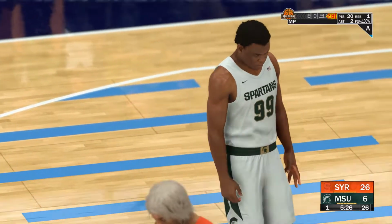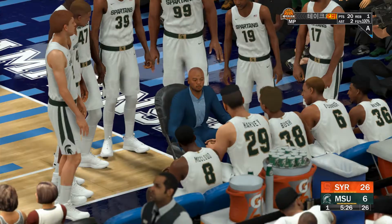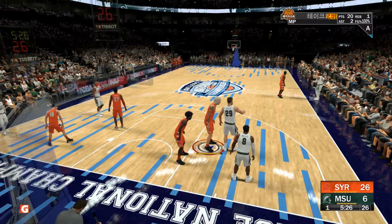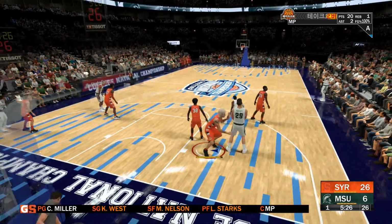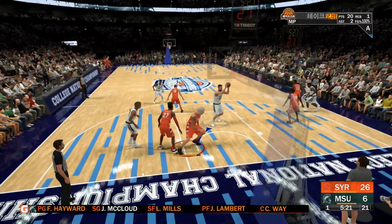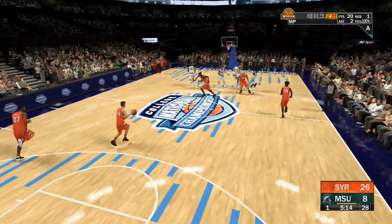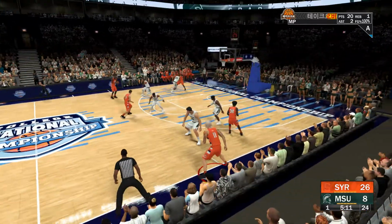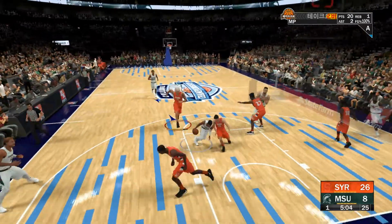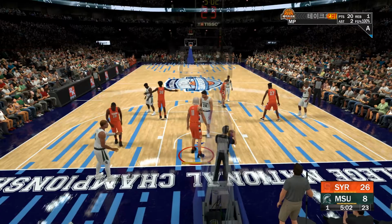And the Spartans call time here. And the Orange making a change here. Alonzo Harvey, Donnell Bush, Arthur O'Connor, Johnny Webb. Substitution for Syracuse. Here's McLeod, guarded by Dean. Here's Harvey. Something touch off the glass. And you're going to take as many of those high percentage shots as you can get. Pass to Wolf. Down low. Here's the one-on-one. And it's blocked by Miller. And it's out of bounds. The Spartans able to retain possession here.